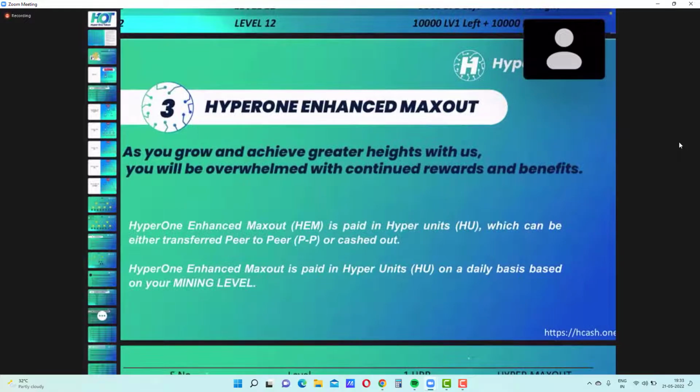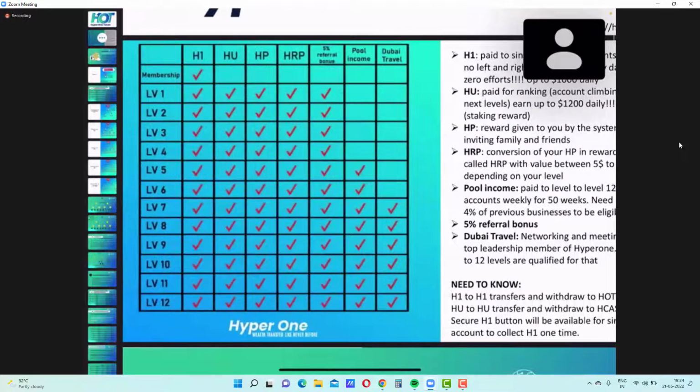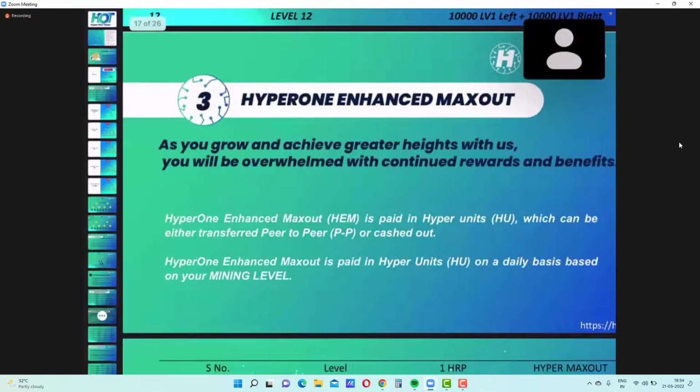And from that, we go straight to the HYPERONE ends max out. This is where you will know exactly the reason for the company to be giving you Hyper points that are converted to Hyper reward points, and those Hyper reward points have value. As you grow and achieve greater levels with us, you will be overwhelmed with continued rewards and benefits. HYPERONE ends max out is paid in Hyper units. So when we go back to the table, you will see here, after the H1, you are getting Hyper units. But those Hyper units are determined from the Hyper points, HP, and Hyper reward points, HRP. Your Hyper units can be either transferred peer-to-peer or cashed out.